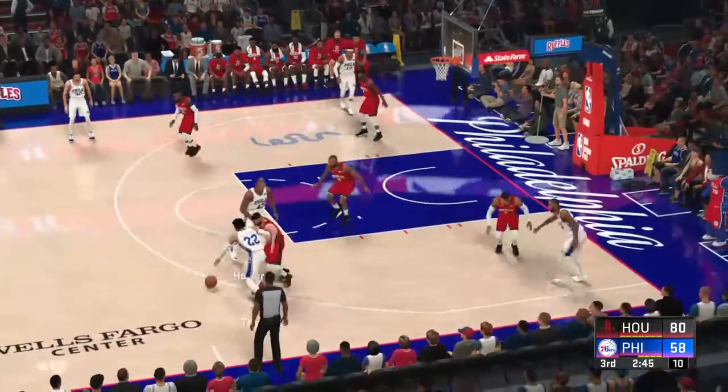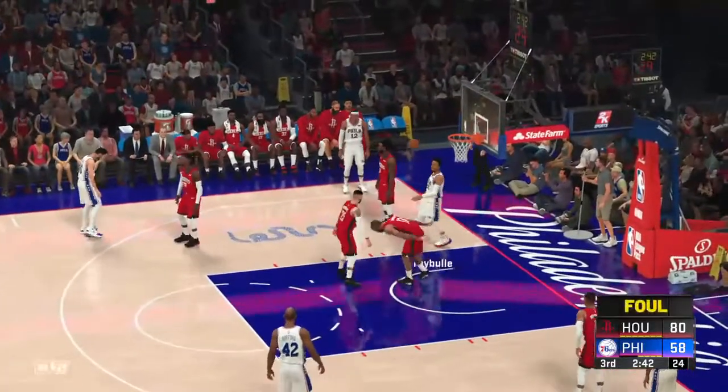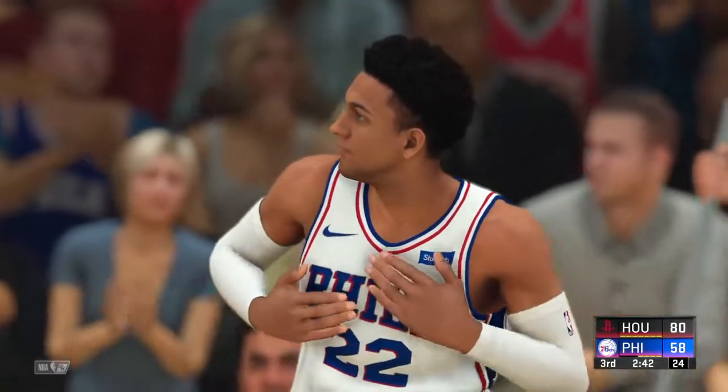Now here's Horford. He's got 9. Here's Thibault. And foul on the shot. He'll shoot 2 at the free throw line.